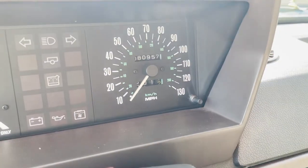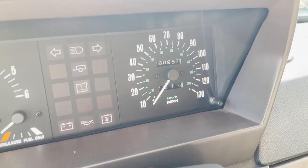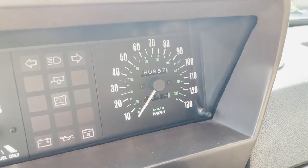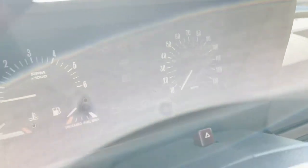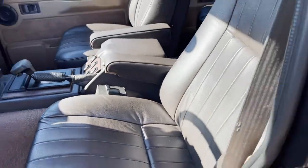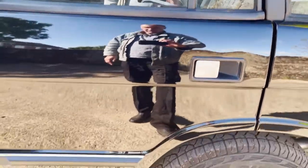It's got an MPH speedo in it. It's showing 81. Now, when I take it out in a minute, I'll find out if it's 81,000 kilometres or 81,000 miles. But it's an MPH speedo. As you can see, carpets are splendid. Got these nice overmats in them as well. And as I say, the leather is fantastic. Unmarked, really, the leather.